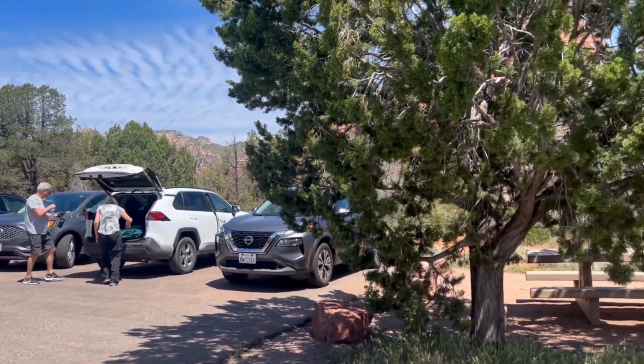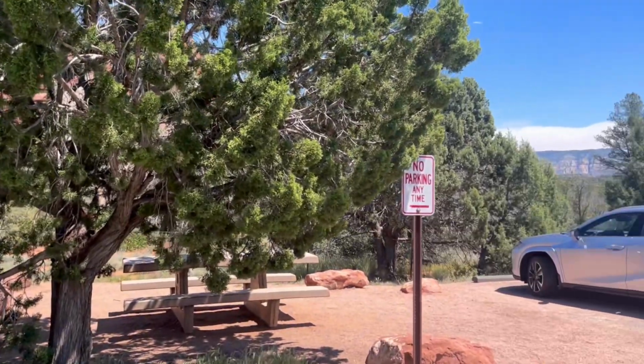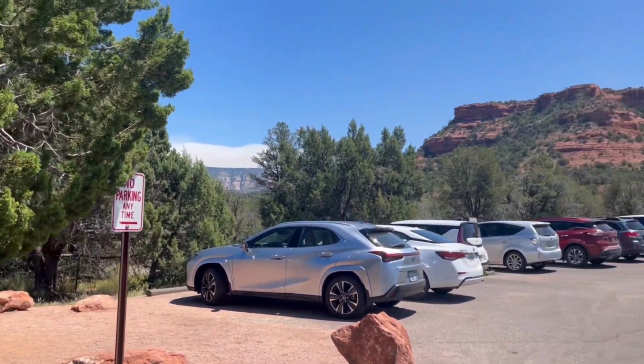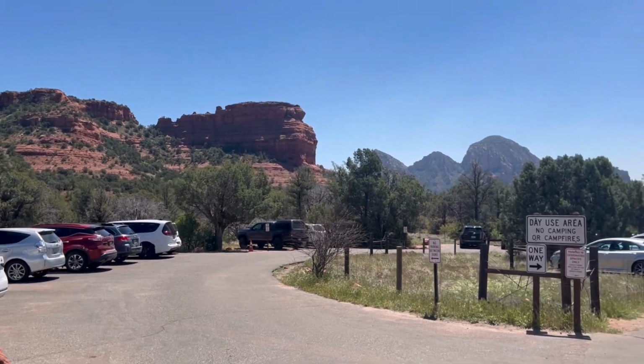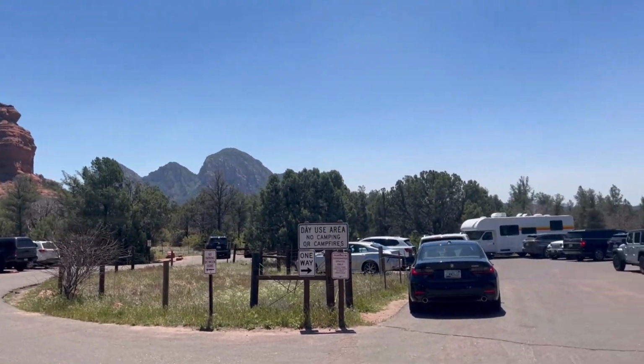We were not able to park here today, so we made a left when we got to Boynton Pass Road, and there's parking on the side of the street. If you're coming during maybe the not so wee hours of the morning, you'll see cars parked along the street, and so that's where we parked. The walking distance from there isn't awful at all. It's not very far, so it's not awful if you have to park on the road.